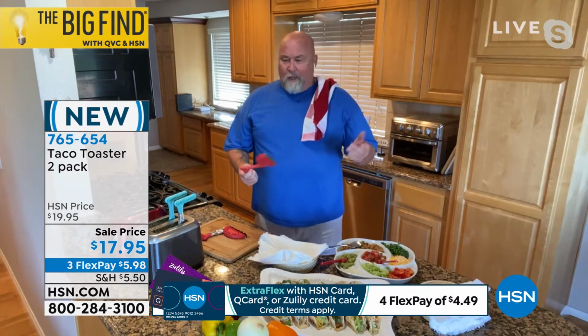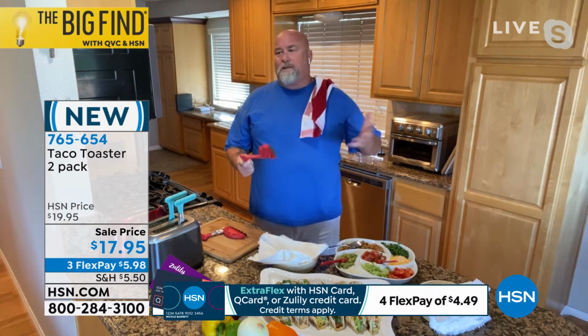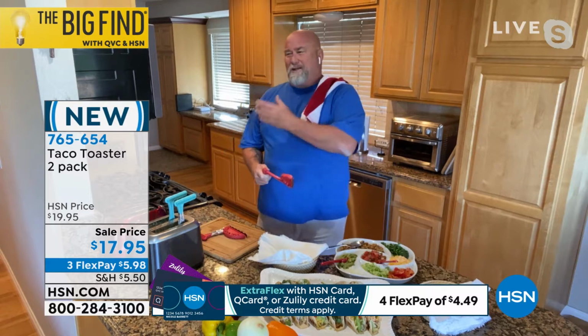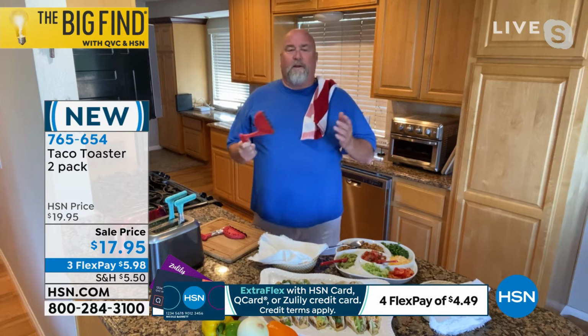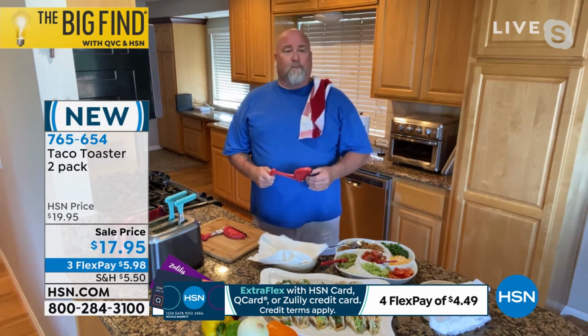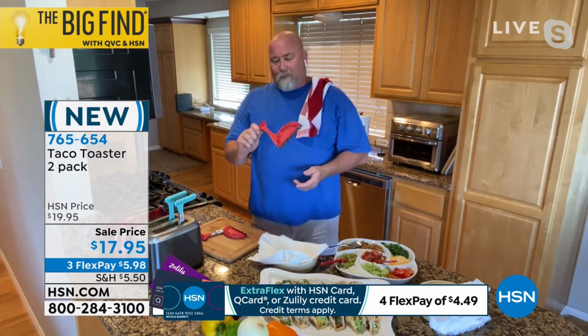I was making tacos with my family, and I was just like, there's got to be a healthier, better way to make tacos without actually putting them in oil and frying them and all the extra calories and fat and all that stuff. And so I came up with that wire prototype that you saw in the beginning, and it worked. So it's very simple.